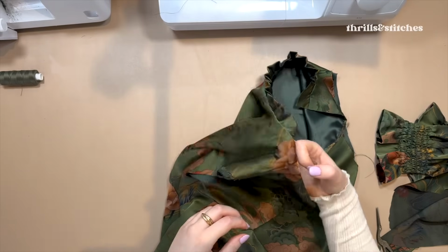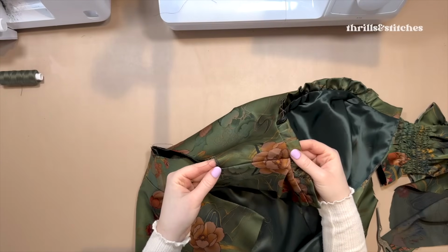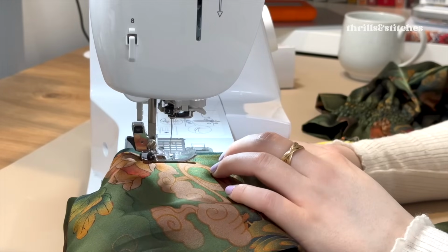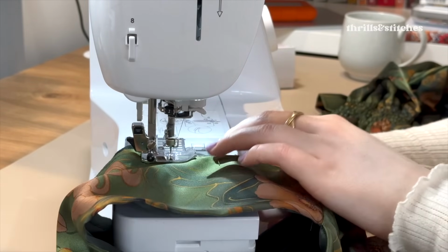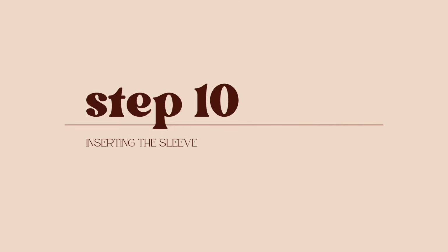And what I'm going to do now is prepare my armholes for the sleeves. Because our bodice is lined but the sleeves are not lined, I'm going to baste around the armhole to keep the two layers of the lining and the shell together, because that seam is later going to be serged.